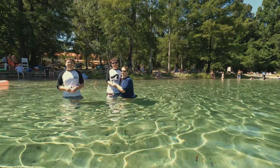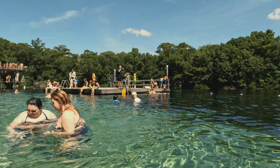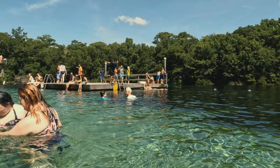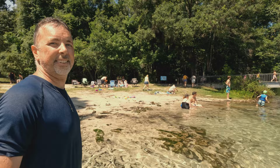Michael's gonna go over to the dock. Okay, that dive tower is calling my name. I'll probably do both levels, but I may start with the higher one first just to get it over with. They got a higher one and then a lower one, it looks like. All right, get to it.